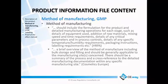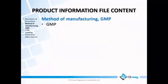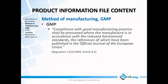GMP. So the regulation says that compliance with good manufacturing practice shall be presumed where the manufacturer is in accordance with the relevant harmonized standards, the references of which have been published in the official journal of the European Union. So which are these relevant harmonized standards? In the EU, this is ISO 22716. This is the GMP standard that's applicable here, or something equivalent or something even above this standard.